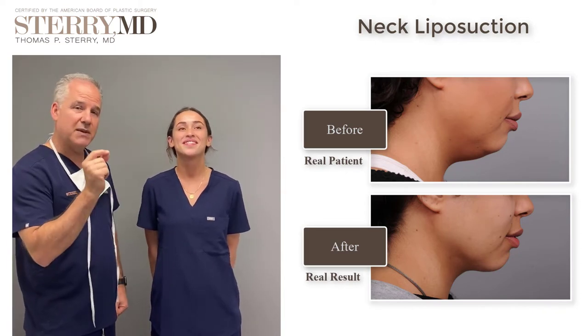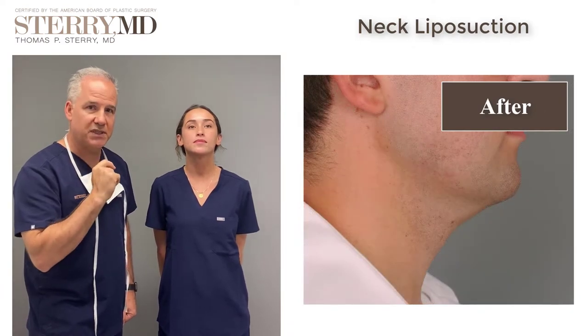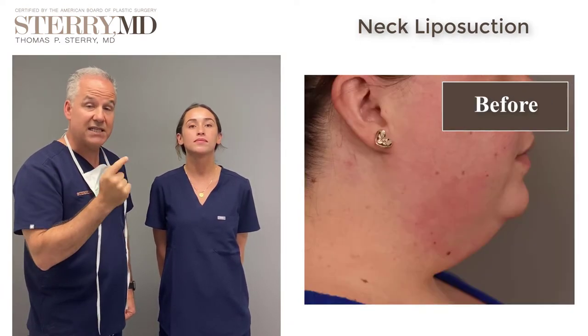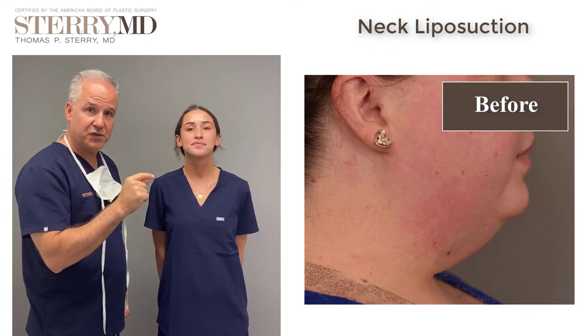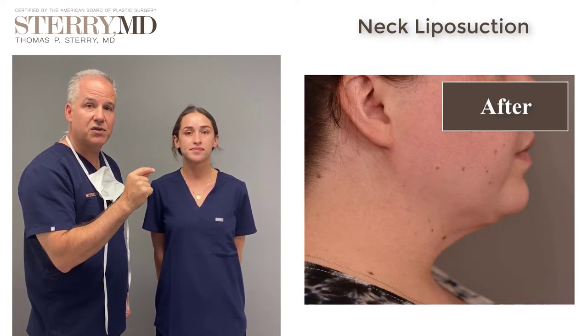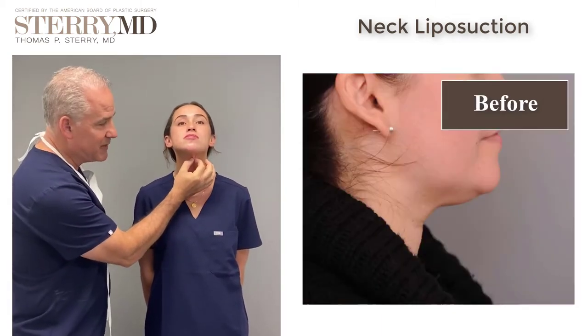Basically, I can only liposuction the fat that is between the skin and the first layer of muscle, which is called platysma. So I can't suction the deep fat, but to check for that superficial fat, I normally ask the patients to flex the muscle. Show me the bottom teeth, and flex the muscles in the neck, and they make this band here.